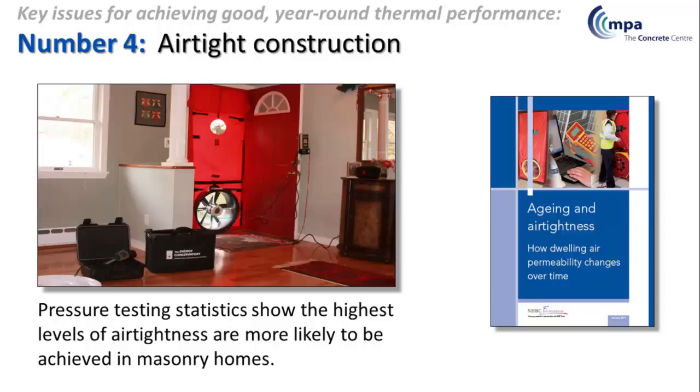Since then, though, we've learnt a hell of a lot from all the pressure testing that's been done, and lessons have been learnt on site. The standard of construction's gone up significantly. These days, masonry homes are as airtight, if not more airtight, than other forms of construction. And I can say that because the NHBC pressure testing statistics show that, as it says here, the highest levels of airtightness are more likely to be achieved in masonry homes, which is quite interesting, I think.